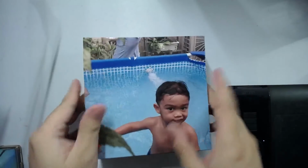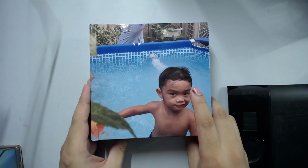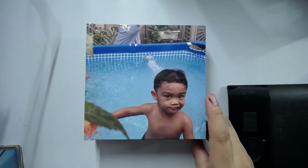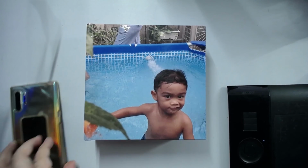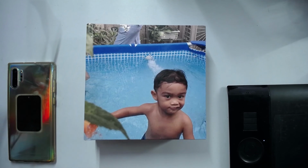So that's it. I hope that would help you make your own photo book and, you know, find something to do during the weekend and whenever. Get photos out of your phone into the real world, right?